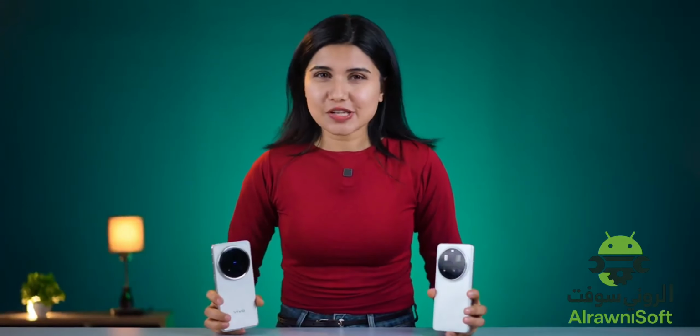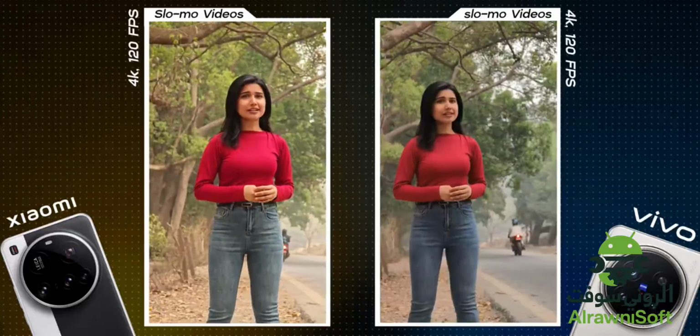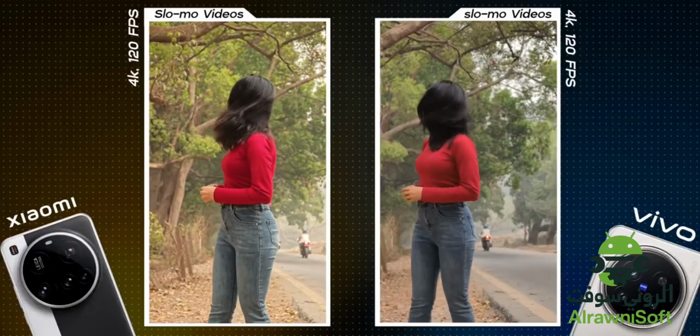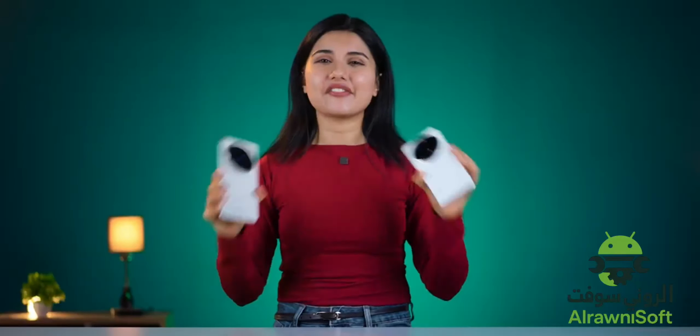Now let's talk about some of the extra camera features, and for all the smartphone videography enthusiasts out there, you do get the option to shoot up to 4K 60fps log videos from both the phones. There's a 4K 120fps slow-mo option too, and honestly both phones perform quite similarly. And in 2025, there is hardly any phone that misses out on AI features, so here too both of these phones have AI eraser, voice enhancer and everything else too.